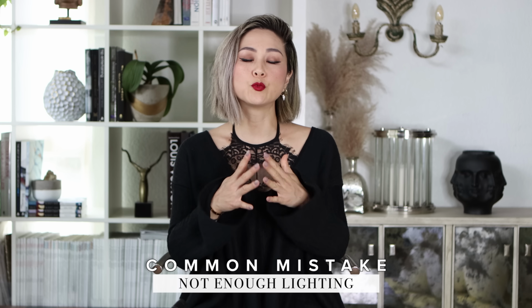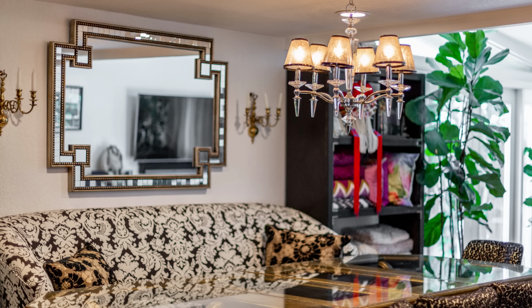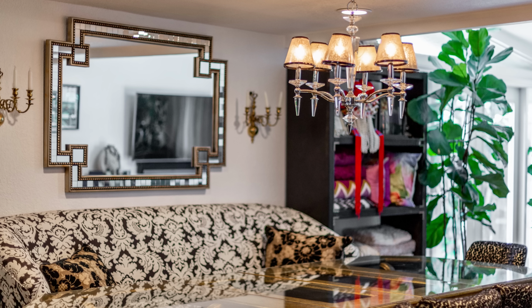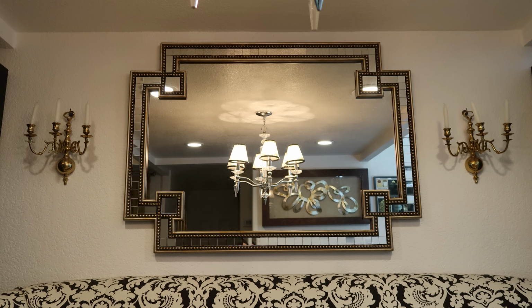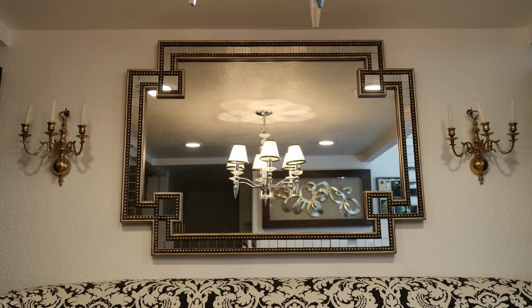Another common design mistake is not enough lighting. I have a really tiny dining space, but I still managed to fit a 24-inch chandelier over it and 4 recessed LED lights. I also have 2 candlelight wall sconces that I used to light up, pre-Kamari, when we would host these really elaborate dinner parties.